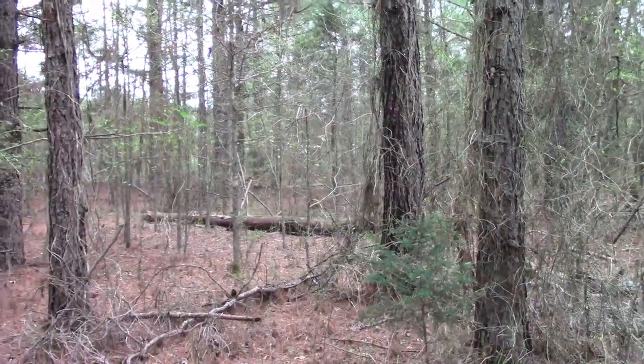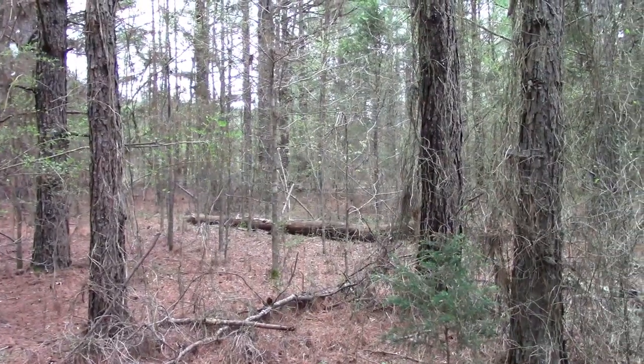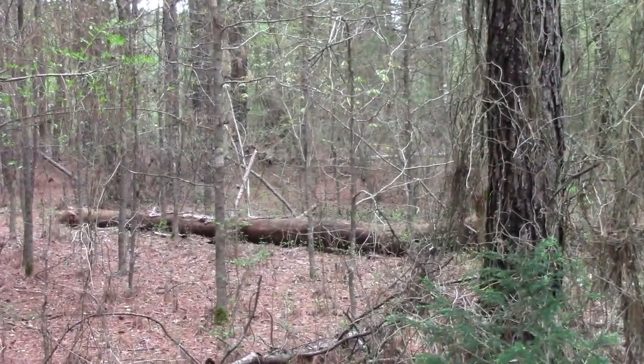Well, we're standing at the convergence of a chicken foot game trail running through the woods here, and I looked over to my left, and I could see like a little structure start over on the other side of that log.